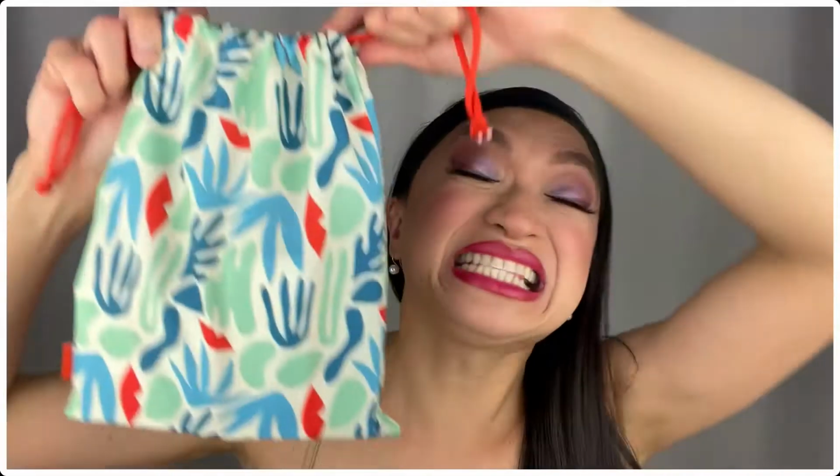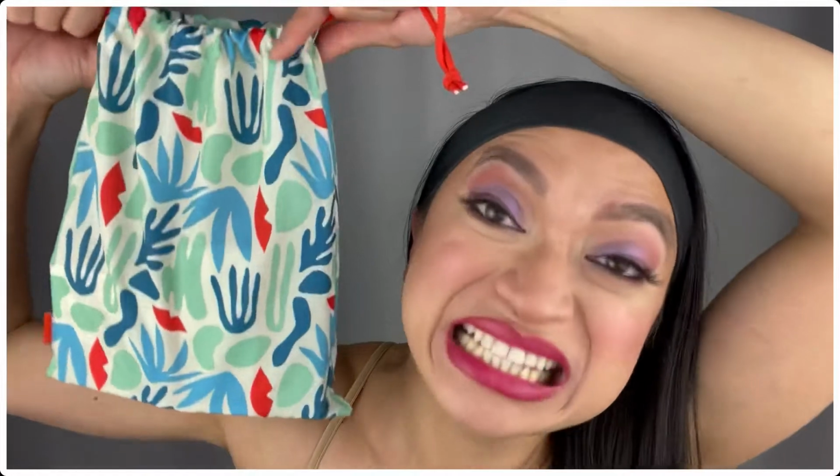Would you believe this Ipsy Glam Bag Plus, the products in here are valued at $227?